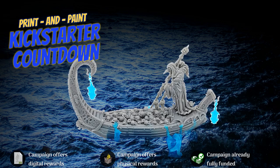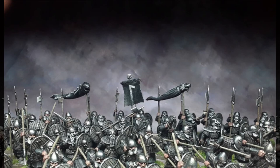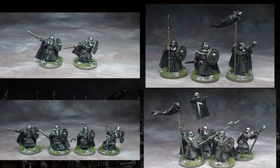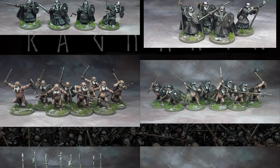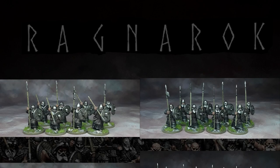Ragnarok, 28mm white metal Norse fantasy miniatures by Colin Patton of the United Kingdom, their first Kickstarter. Durgr, the evil opposite of true dwarves, this range is based on the Norse mythos, incorporating elements of Wagner's Ring cycle. These uniquely styled dwarves include all the troops you need to form a mighty war party of pikes, berserkers, and bows, surely enough to trample those pesky Einherjar.